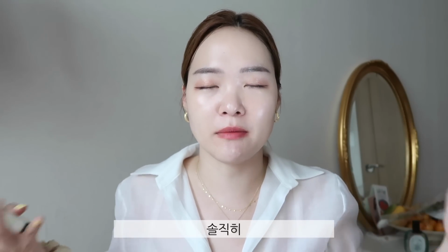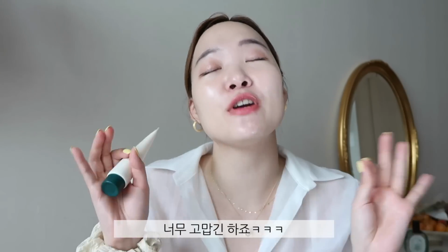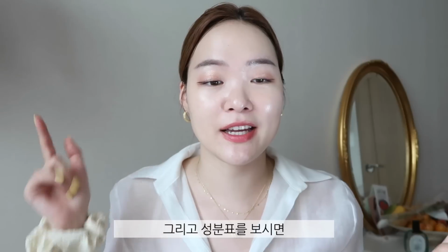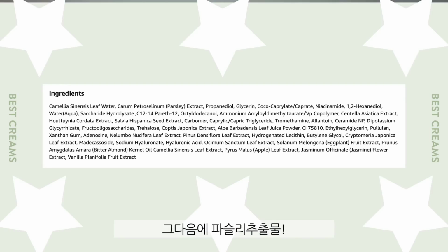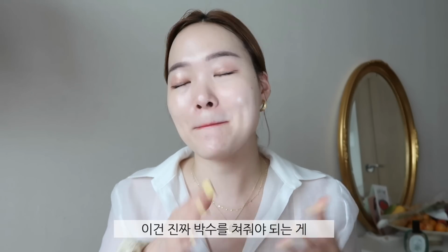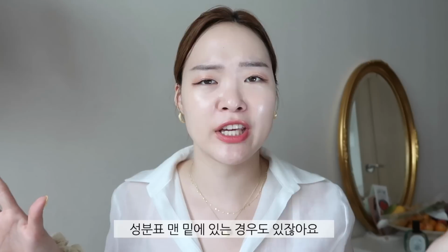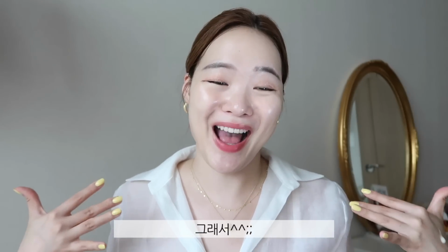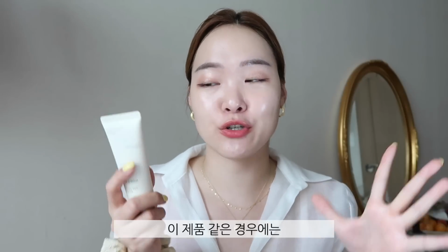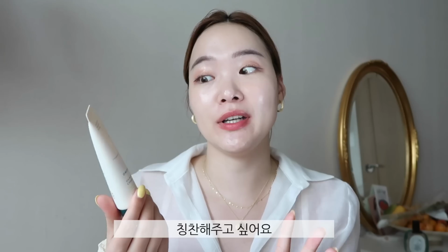It apparently claims to cool your skin down by a couple of degrees, but I'm just like, okay, what cream doesn't do that? It's just weird, but I appreciate that extra little touch. Also, if you guys take a look at the ingredient list, it starts with green tea leaf water and parsley extract, and this is something I had to applaud them for, because you know sometimes how products will market their key ingredients and it turns out it's at the bottom of the list. I'm just like, are you kidding? But with this one, I feel like they're actually faithful to what they're marketing, so I really applaud them for that.